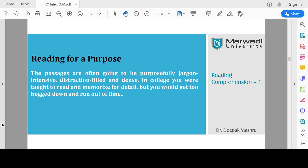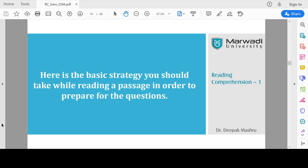Now, move to the next one. I would like to discuss in this session the common strategies, we call them basic strategies for reading passages. There are types of questions which I'm going to discuss in the next session. Before that, I'll share the worksheet with you so that we can work it out. And in the third session, we'll have doubt solving. So we're going to talk about three sessions for reading comprehension.